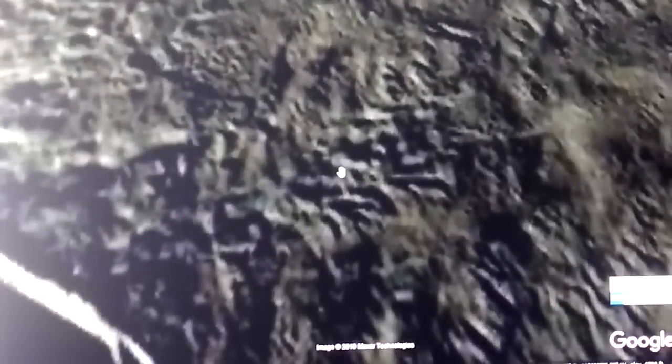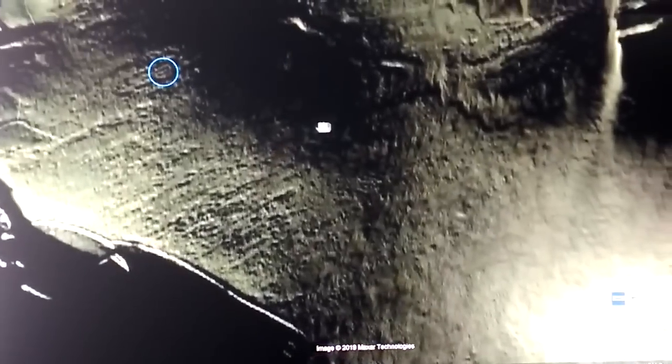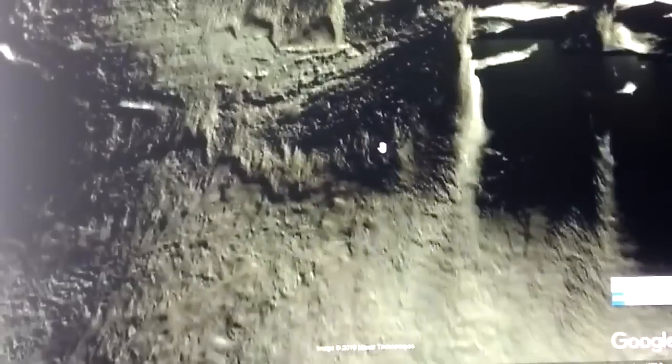I would like to think of myself as someone who has a good imagination, but to imagine all of this, especially when you can go to Google Earth Pro for yourself, download the program, and go to these locations that I've provided and look at this stuff for yourself. I guess you really don't have to have much of an imagination to see this stuff. Especially the one here on the left.